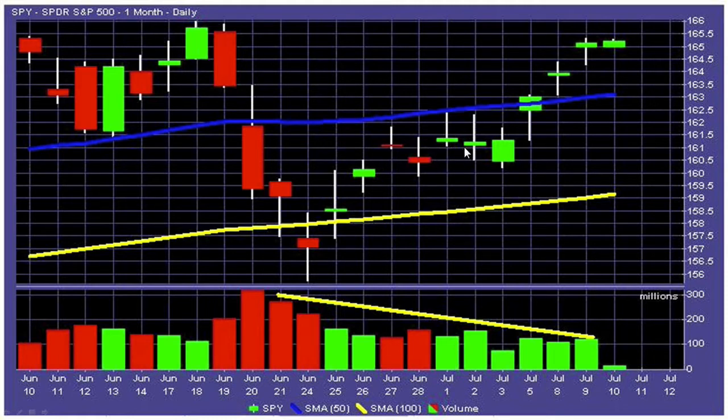I said, I wanted to get out of the water until the coast was clear. Obviously, the coast became clear. We've rallied here nicely, but still the same thing. These dojis with low volume, small bodies, indicative of indecision. And still the market is so tough.